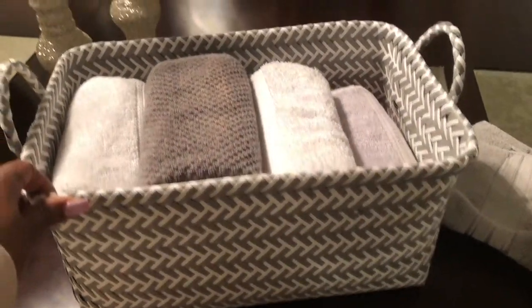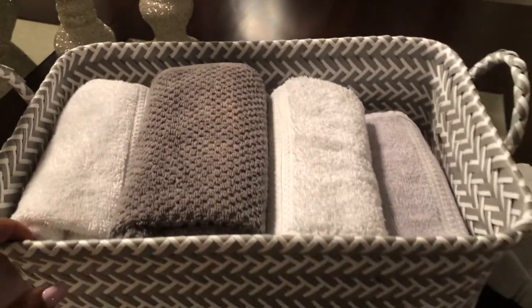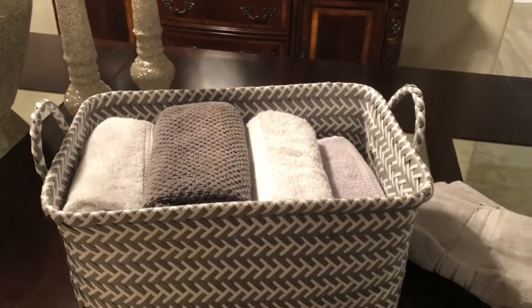Okay, so this is a medium-sized basket here, and this is how I have all of my face towels folded in the basket, just so they're neatly nestled in there. So I'm going to show you guys really quick how I fold my face towels.